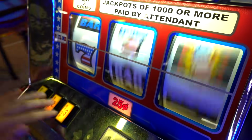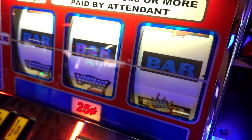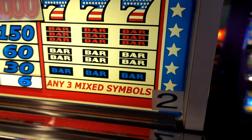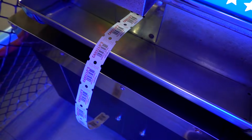Seven. Bar. And whatever that is, firecracker. Oh, triple bars! What is that? Dude! You do better at this than the real casino.